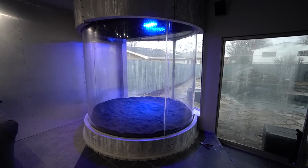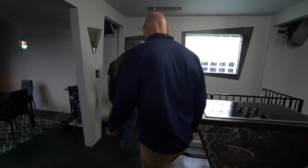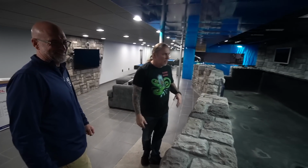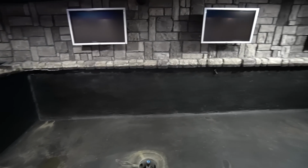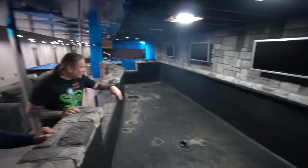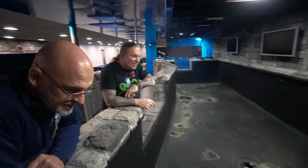We'll get to that big cylinder tank that I really need your help with, but I'm going to show you the pond downstairs first. I want to get your take on this. So this is what we refer to as Pondzilla. Jeez. So Pondzilla is a 5,000 gallon pond. It's empty right now, but we need some filtration on this and then get some koi in here eventually. Awesome. This is going to be incredible. I know, holy cow, this is unreal.